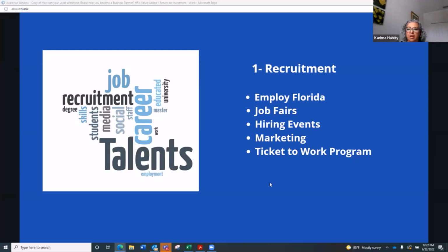Another big program that we're working with right now is Ticket to Work. Ticket to Work is an interesting program because it serves clients with a strong desire to re-enter or enter the workforce. They're age 18 to 64. They're receiving Social Security disability insurance benefits or just Supplemental Security Income. Right now, we get those leads through Social Security, and we have 50 potential employees ready to work right now just because of that program.